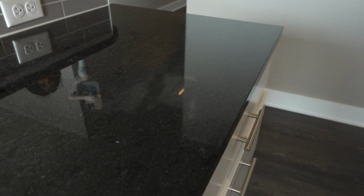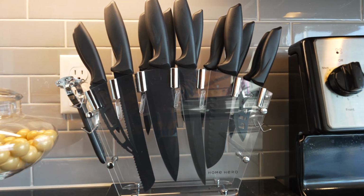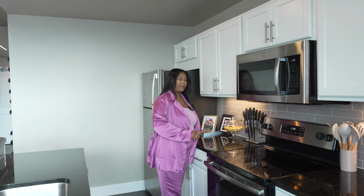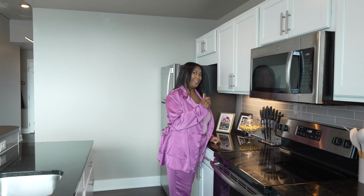I do like the contrast with the white cabinets and the black countertops. It does have a dishwasher, which is nice. I do hand wash my dishes, but I just dry them in there. I actually got this knife set as a housewarming gift, and I'm obsessed with this knife because it just chops everything. I know I sound like a psycho, but I like this one.